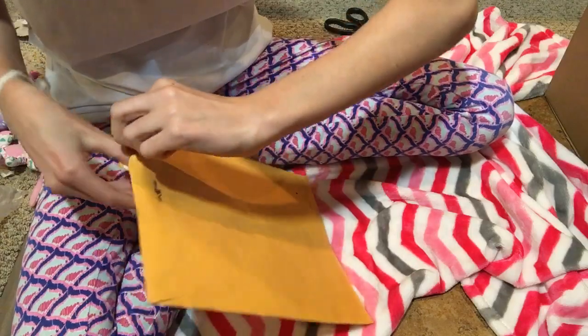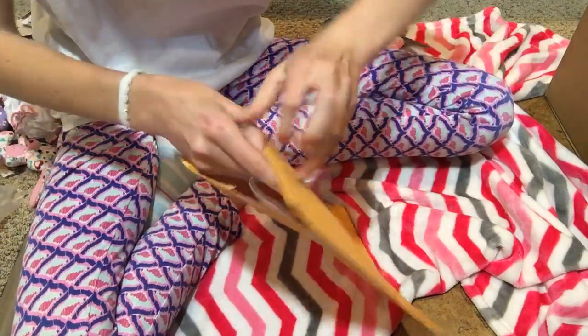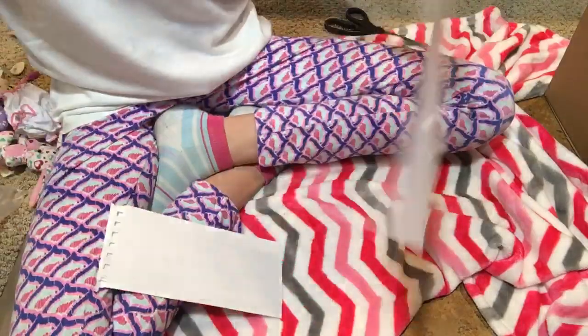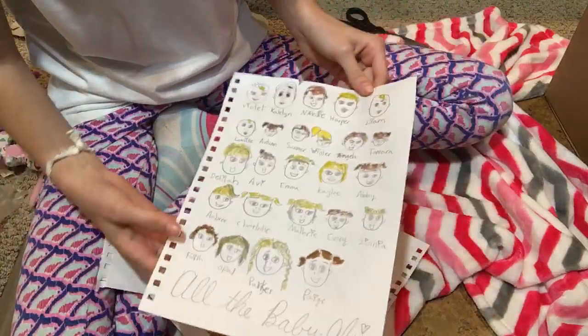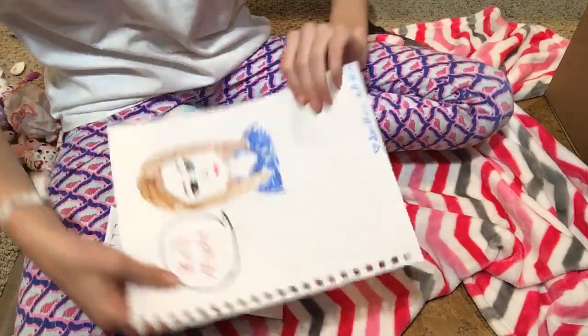Having such a hard time. Oh man, I ripped it. Whoa, she drew pictures of them all. That's so cute. Here's a picture of me.